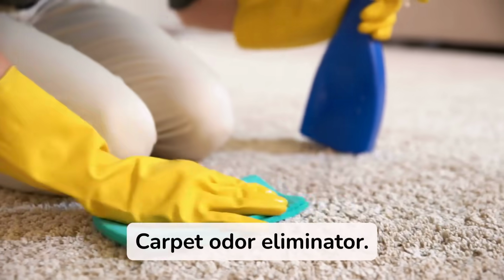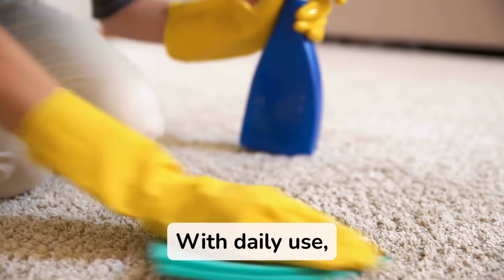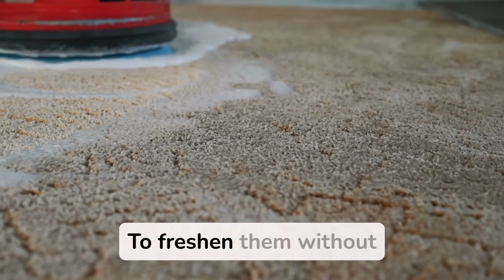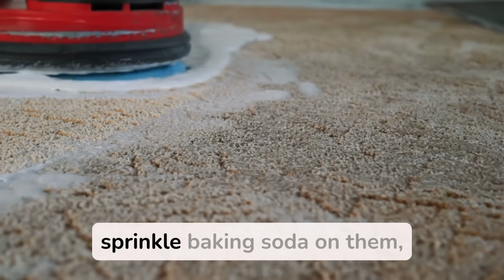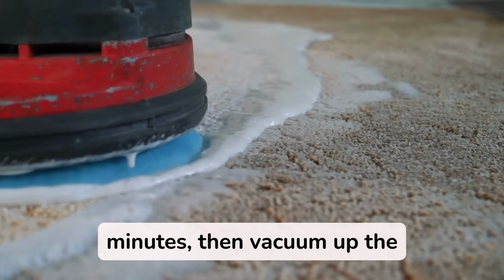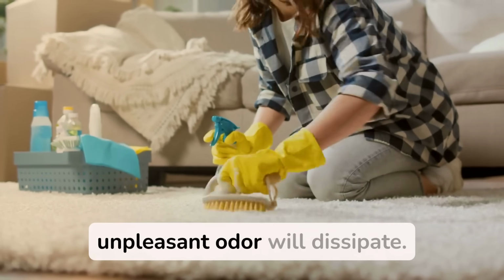17. Carpet odor eliminator. With daily use, carpets can become impregnated with unpleasant odors. To freshen them without having to replace them, sprinkle baking soda on them, let them sit for a few minutes, then vacuum up the residue. The unpleasant odor will dissipate.